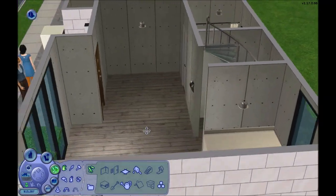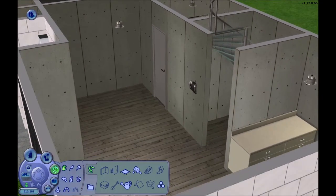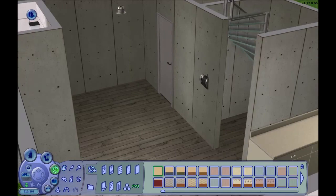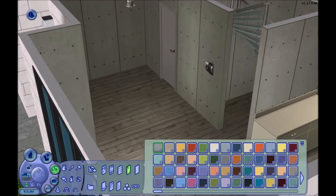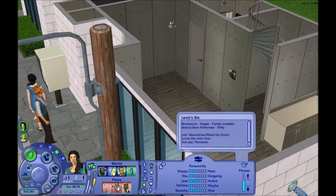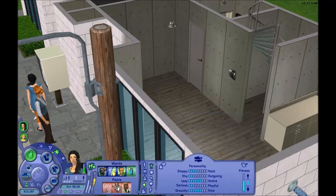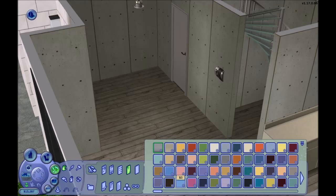and let's see. I don't have any specific ideas for this lot or this apartment yet, so let's see. Let's go with port walls first. I think, as you can see here in Lexie's bio, she loves the color blue. So I think her apartment is going to have quite a lot of blue in it.